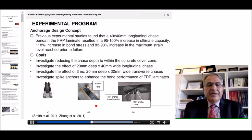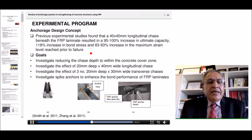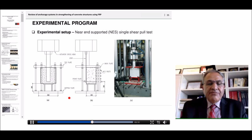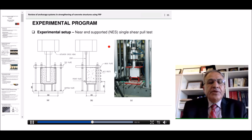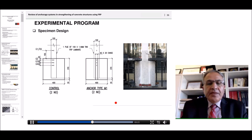We also did further studies to look into all these types of anchorage systems and combinations of them: the bidirectional fabric, patch anchors, the spike anchors, and combinations of these, and also cutting chases or improving the substrate, which I will show some photographs of. Again, we use a single lap shear test similar to before, and using image correlation for the strain measurement.